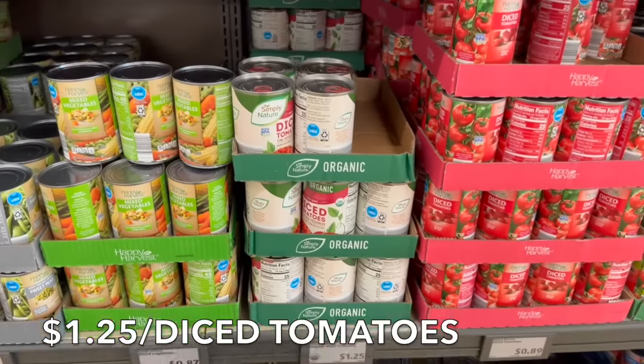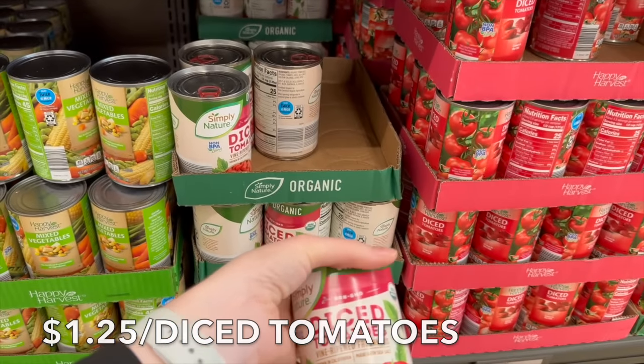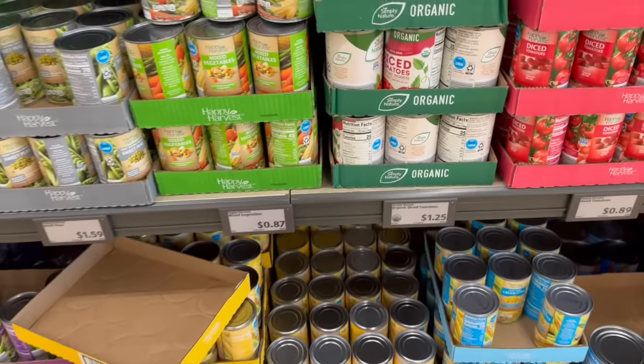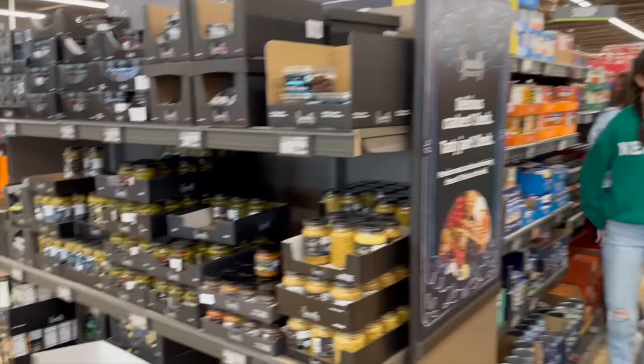I do like they have the organic diced tomatoes here for $1.25. They're just organic diced tomatoes. Nothing crazy about that if you need diced tomatoes. My kids do not like chunky tomatoes, so I try not to use chunky tomatoes. Are you guys ready? I think we're done. We're done.